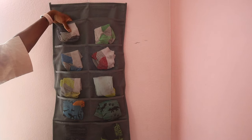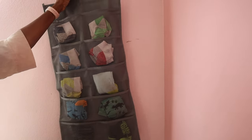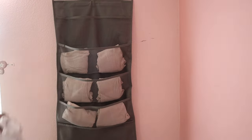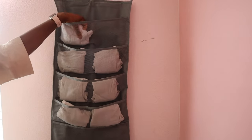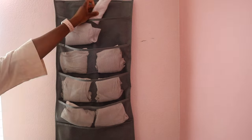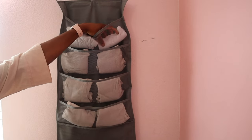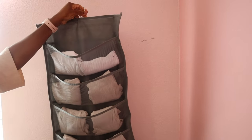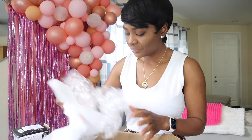So I got this for my son to organize his socks. We have these issues of missing one sock every morning when we're getting ready for school, and I was just tired, okay? So I think this would work. This is perfect. I can't wait to actually set this up and show you guys how it works, okay? It looks very, very pretty. So I got that for my son.